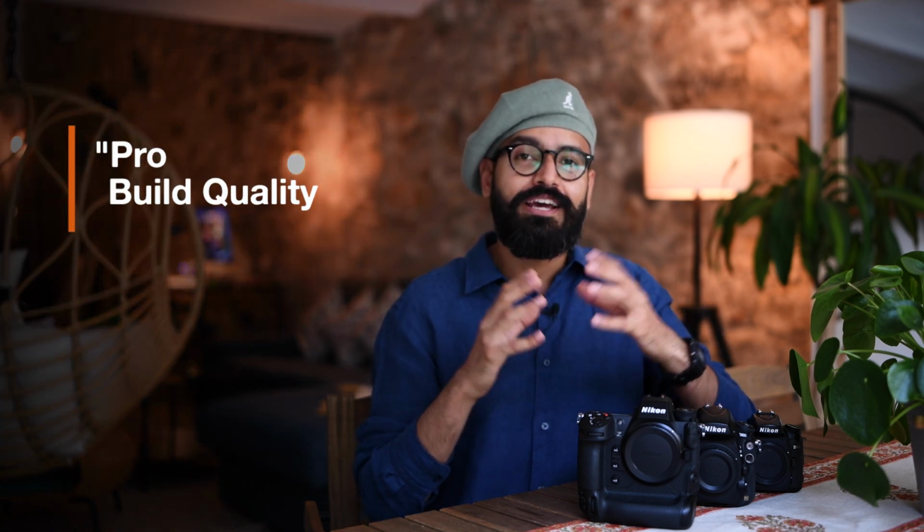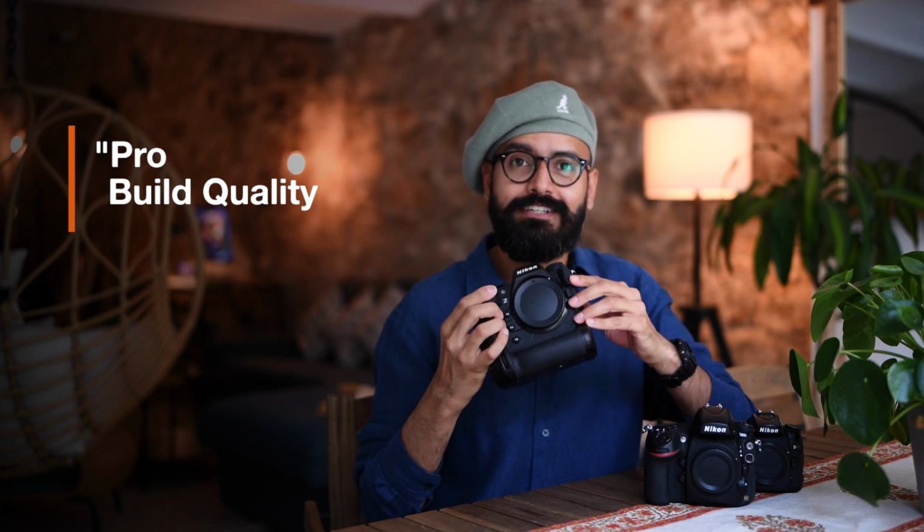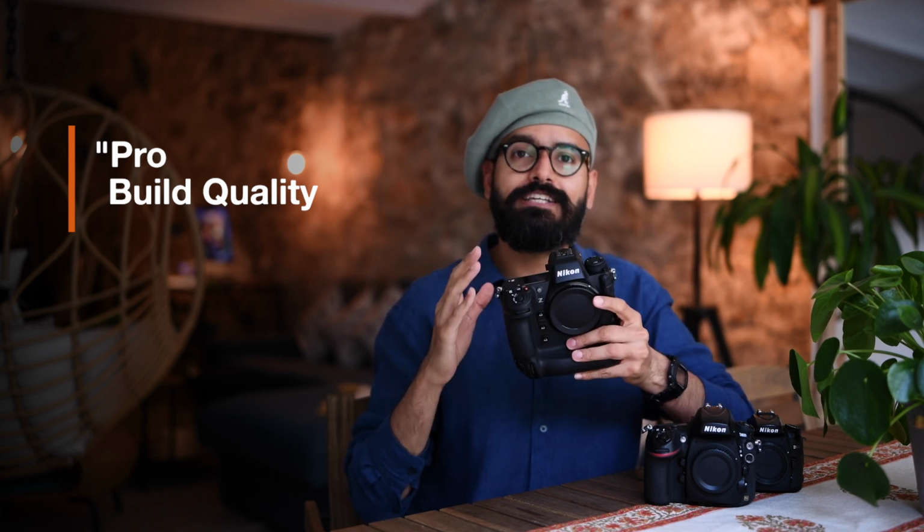And last but not the least is of course having a pro build quality. Now, if your camera has a magnesium alloy body, weather sealing and moisture resistance, it always helps to have these features in a camera because, of course, when I'm shooting in studio, it is a very protected, very controlled environment. But knowing that the camera has all these features, if at all I have to go on a location for a shoot, I'll have my mind at peace that the camera is well protected.